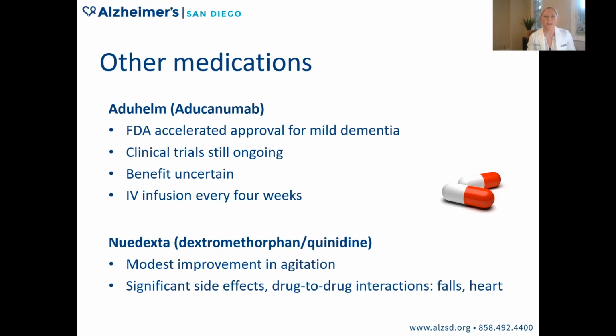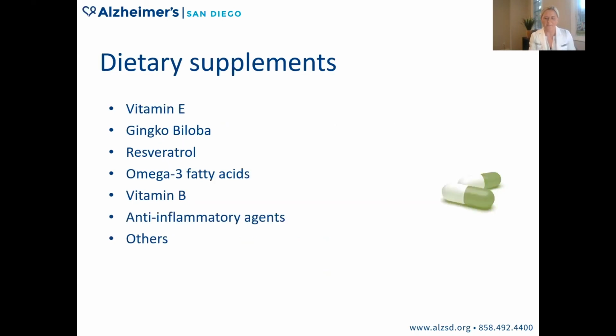And we'll go on to the next slide. So that was a quick synopsis of the tools that we have in our toolbox that are actually FDA approved. As you can see, it's very short and limited. And the next section we're going to address is dietary supplements and natural remedies, which is a Pandora's box.